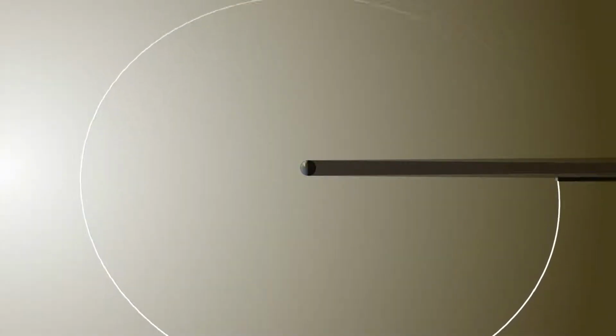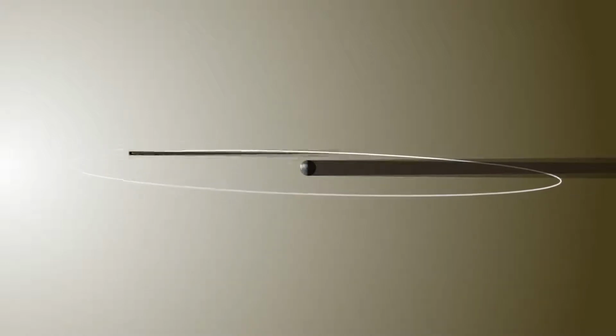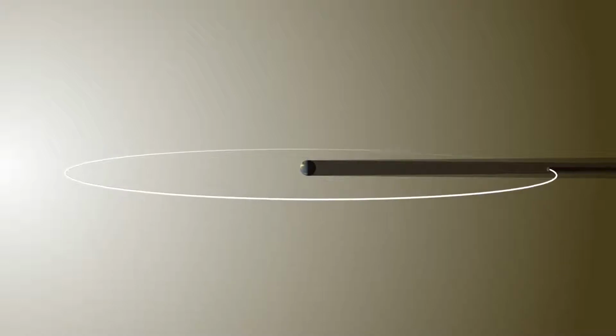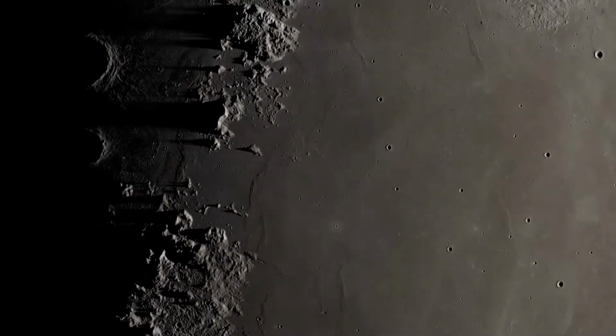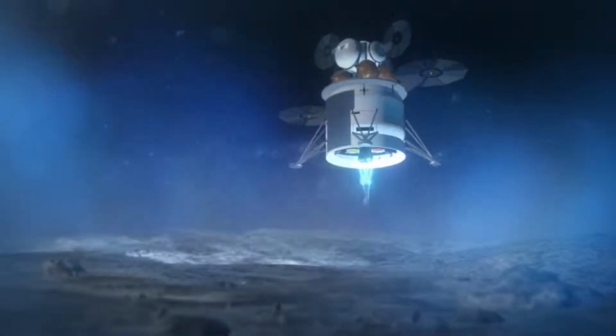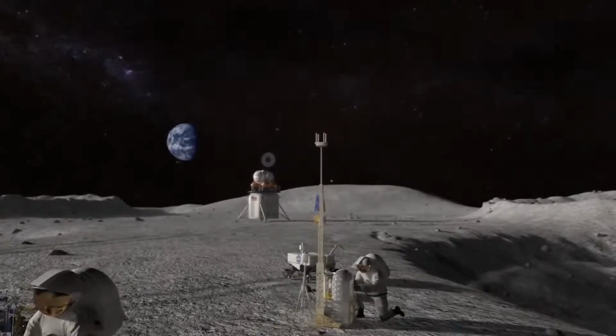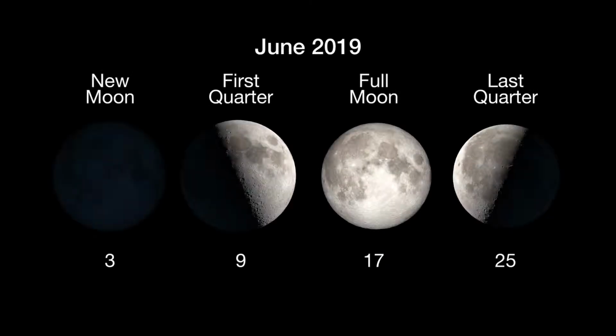But instead, its tilted orbit means the Moon misses this lineup most months, crossing Earth's orbital plane at the right time for a lineup with the Sun only a couple of times a year. There's still a lot to learn about the Moon, and science is one of the reasons NASA has plans for both robots and humans to continue exploring it into the future. Here are the phases of the Moon for June.